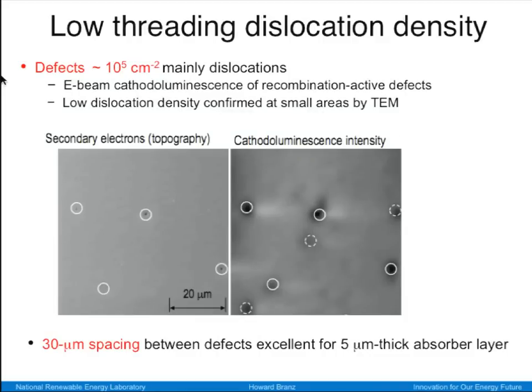Here's a picture of 10^5 per square centimeter. As I said, we've come down a factor of 2 lower than this, actually. This is an SEM image. You can see the dislocations coming up to the surface with about 20 microns between them. And each one of those spots where the dislocation hits the surface kills the cathodoluminescence. You use an electron microscope, you put electrons in, and you look where luminescence comes out, and you can see those dark spots.